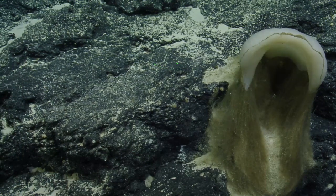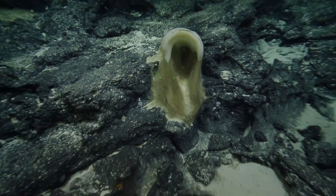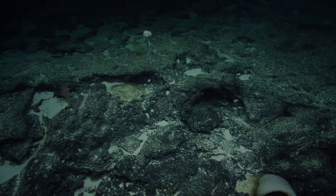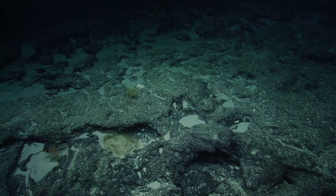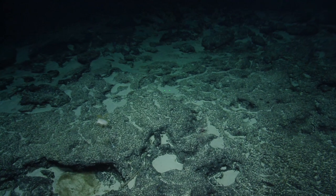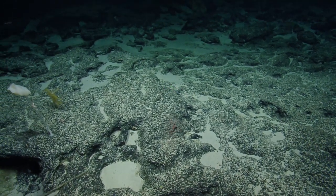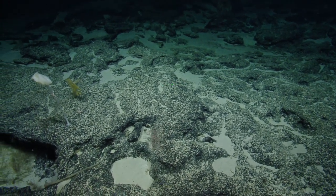Can we look at the little chrysogorgia about 2 meters further up? Sure. 2 meters up. Yep. It's very spindly right there. I'm going to pull you a little bit here, maybe. Or not, I think I got it. Push in there, Drew.